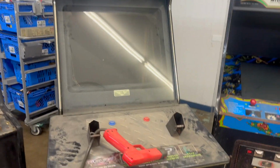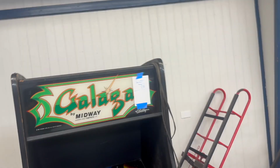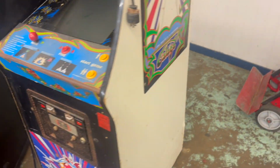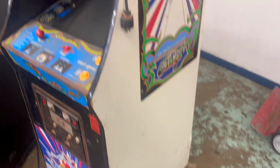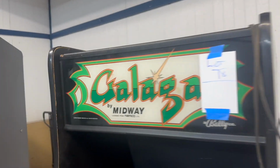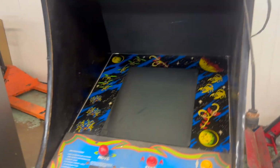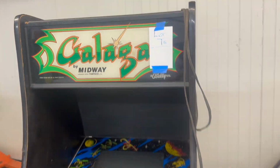Invasion, another gun game, and of course a Galaga here. So again, same story. That Galaga doesn't work. It's seen much better days. Got some water damage, but somebody will spend $25, $50 on this thing and bring it back to life.